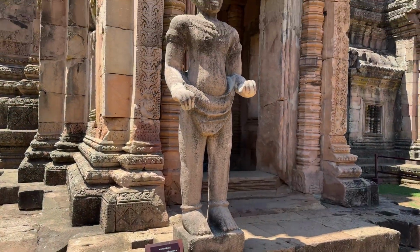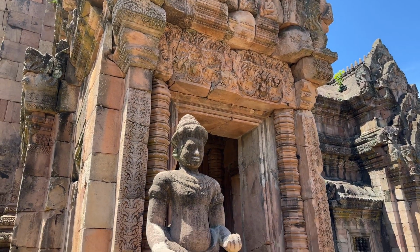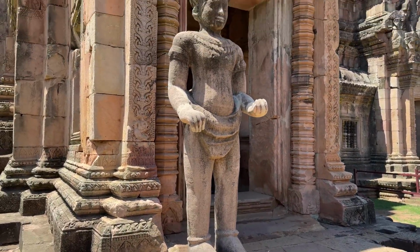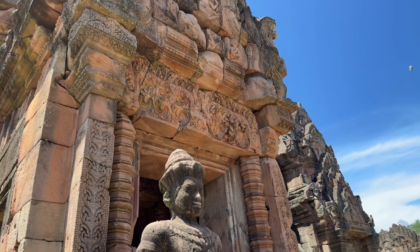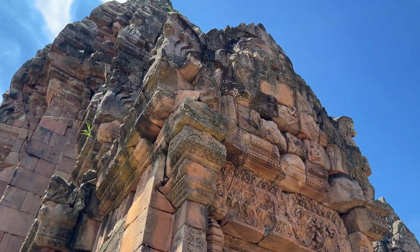And then another little building here. You can see one of the standing door guardians. They have another one that's over there in the museum. So there used to be two on the entrances all around. And then right here is another lintel that is the fighting between Krishna and Singha. If you're a Hindu, you would know all about those.